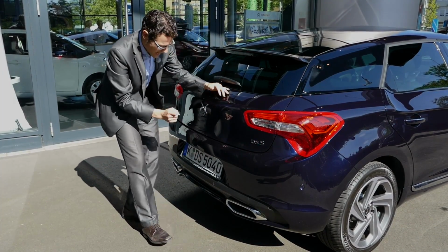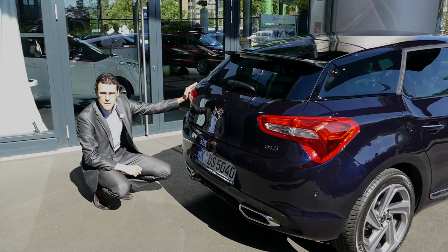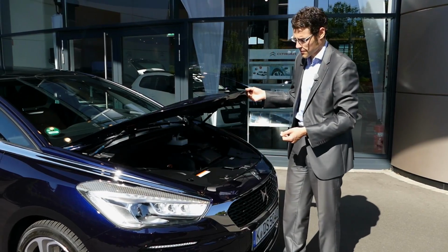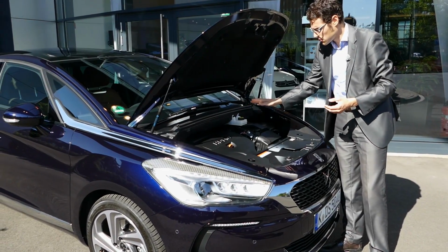DS5 logo here. And in this case, on the other side, it says Hybrid 4, because this is actually the hybrid version, and that directly leads us to talking about the engines. So what is special here if we look beneath the hood? First of all, hydraulic dampers, check, all right. It's actually quite clean, it's a huge cover on here.